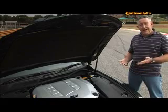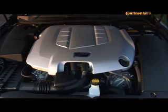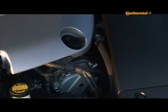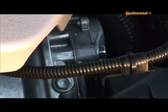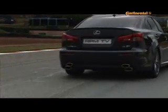Talking of litres, you'll find 5 litres under the bonnet, contained in a high-tech all-aluminium V8 engine. Key features of this engine: Yamaha cylinder heads with variable valve timing and a forged crankshaft. Maximum power comes to 311 kilowatts, maximum torque 505 Newton meters. If that sounds impressive, wait until you hear what the IS-F sounds like in anger.